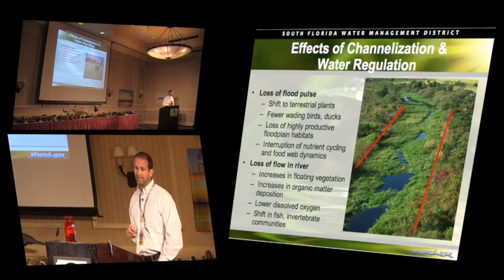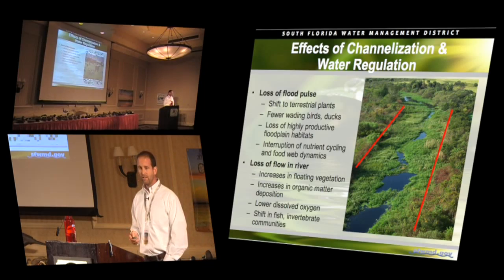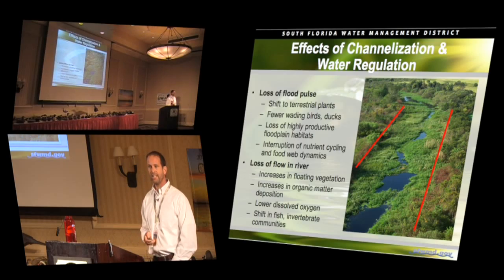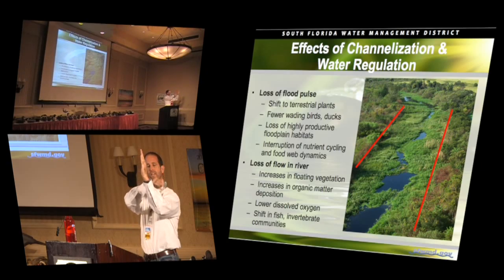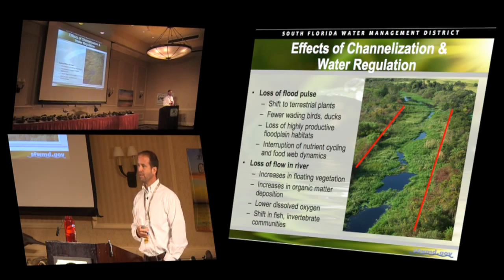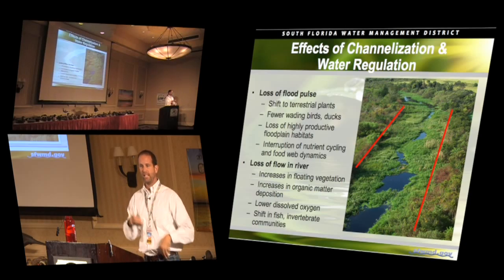Then within the river channel itself, of what remains of the river channel, you had the loss of flow. Now you had the C-38 coming straight up and down through the floodplain, and you still have these remnant river runs that are bisected by the canal. They don't receive flow. The canal's 30 feet deep. These are 8 to 10 feet deep. All the water is really going down the center of the canal.